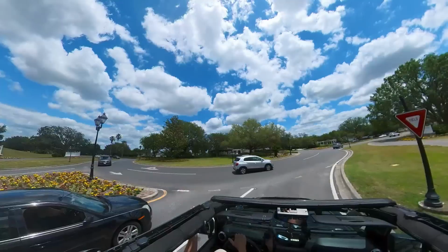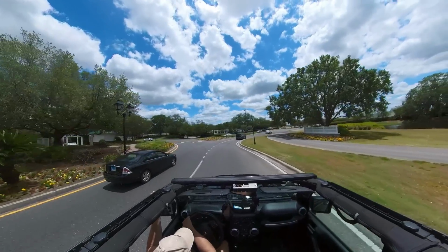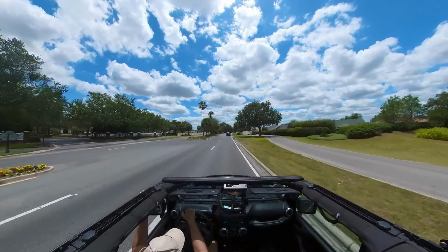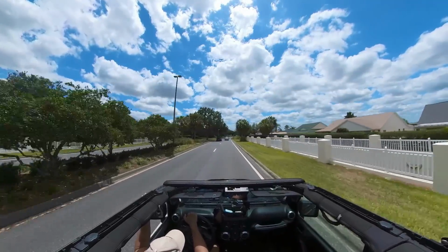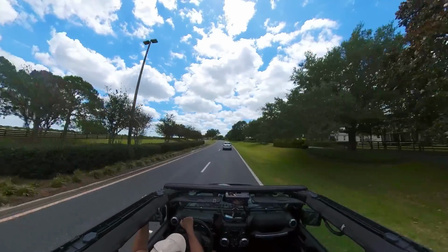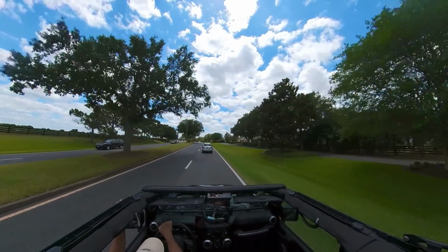Continuing, here's the roundabout. We're going to continue south on Buena Vista towards 466, which is kind of considered the southern border of the north end, if that makes sense. And here in a minute you'll start seeing the polo fields on the left. The polo club, the polo grounds.